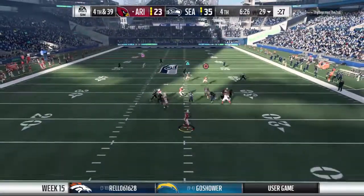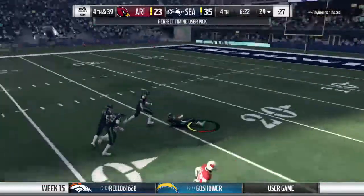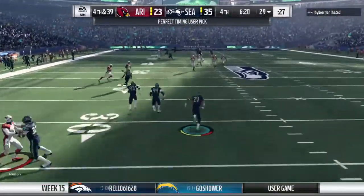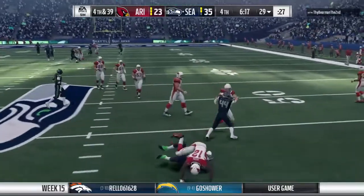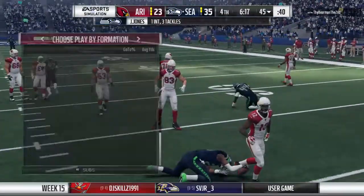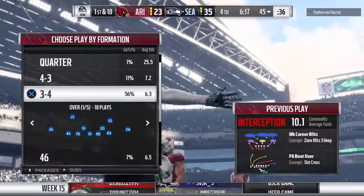Desperation time for Smith on 4th down. Lets it go for Nelson. And he's going to be intercepted a 3rd time. Picked up by Josh Jones. And he'll bring this all the way up to the 45-yard line. Well, that's 3 picks he's now thrown in this game.